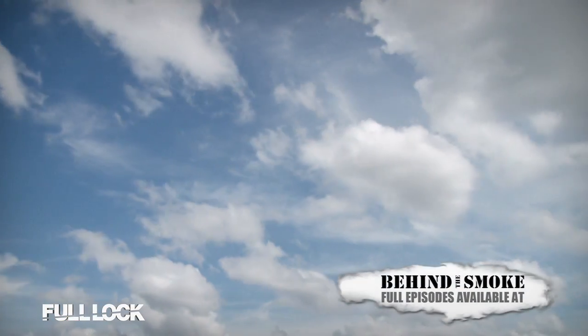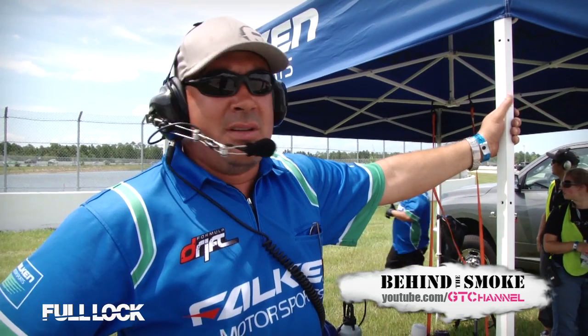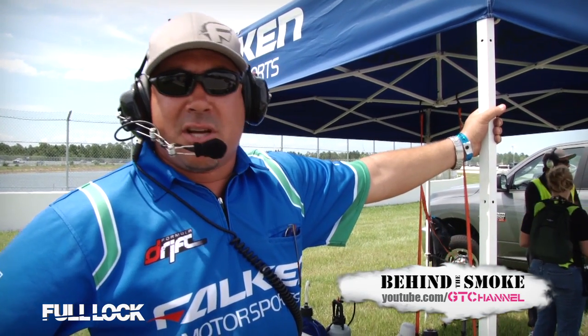I think the track's real slippery today. We've got less cloud cover, less rain, a lot more sun, so the track's kind of hot and greasy compared to yesterday, so we're having to make some adjustments on the fly.